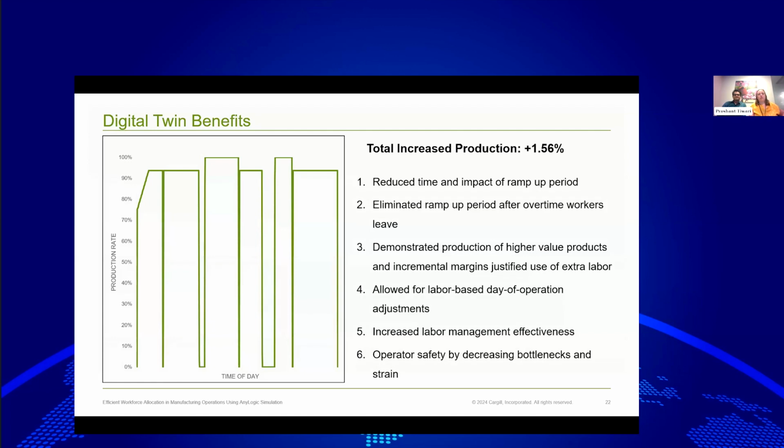All right, so overall, we saw on average for our facilities a total increased production of 1.56%. A lot of that time came from those 2 ramp-up periods we saw. In the beginning of the shift, the impact of the ramp-up period was reduced. It was not completely eliminated in this case because we still cannot run the simulation until the operators have arrived for the day. They still have to clock in to know who's going to be here. So there was still some ramp-up period.